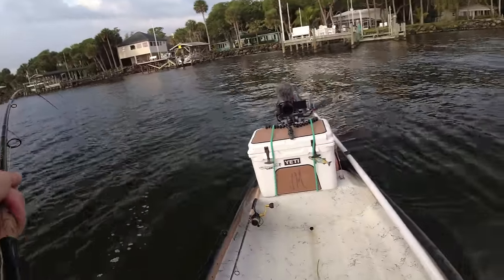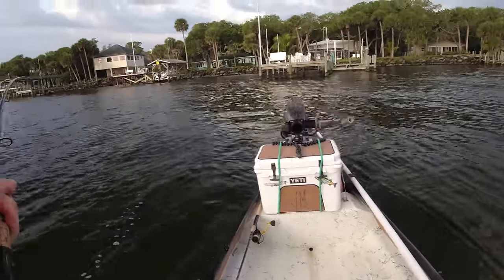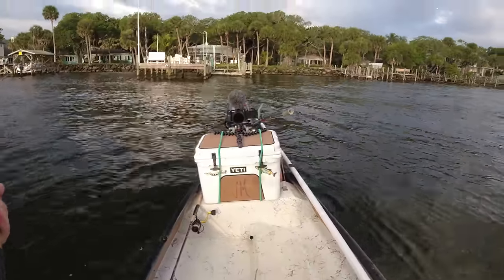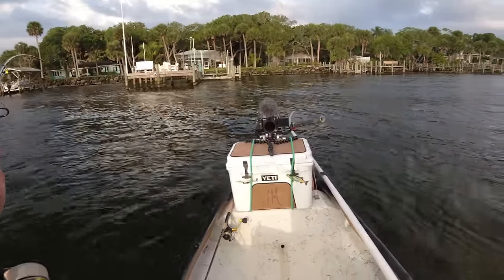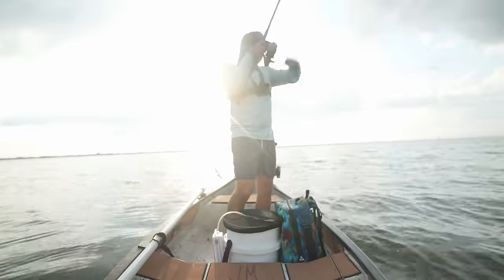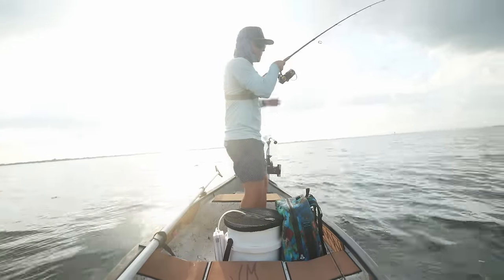So we kind of wiggled her out away from the dock. So that's good. There shouldn't be any chance of her finding her way up in there. But she got some deeper water to play with here. We'll stay tight on her and we'll try to get her.